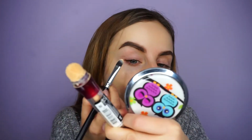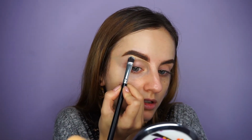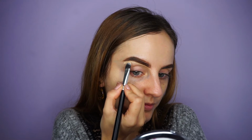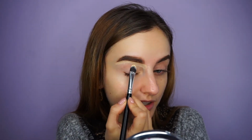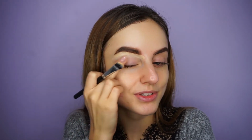I'm going to use the Maybelline Instant Anti-Age Eraser in the shade Neutralizer, which is a little bit lighter than my skin tone. So I'm going to use it to also highlight under my brow. And with a flat concealer brush, I'm just cleaning and also framing the brow. I haven't done this in what feels like years. I usually could not care less for my brows, really. And with my finger, I'm just going to blend these edges.